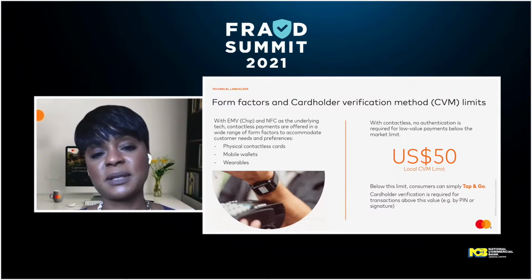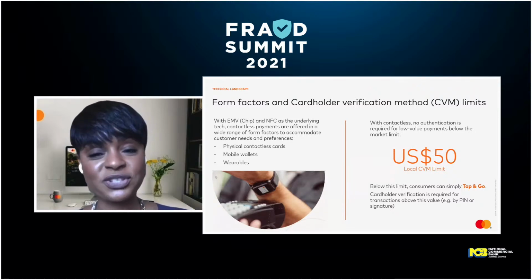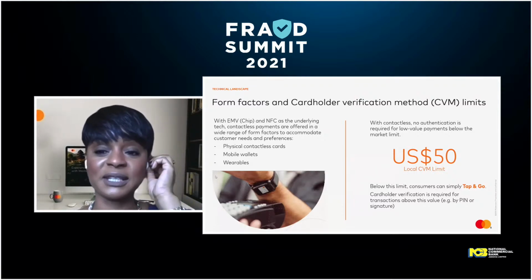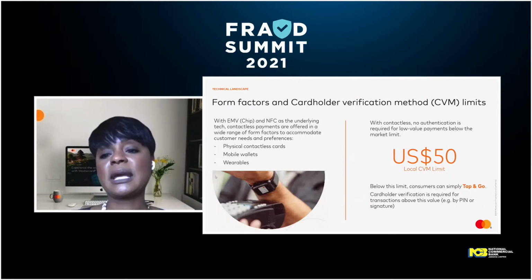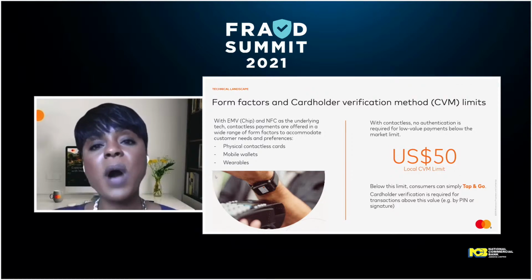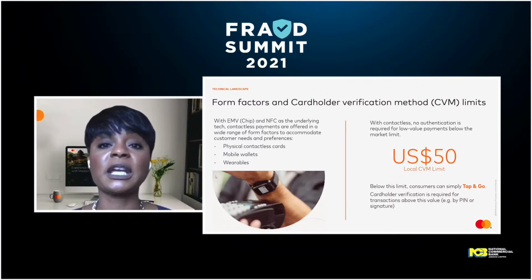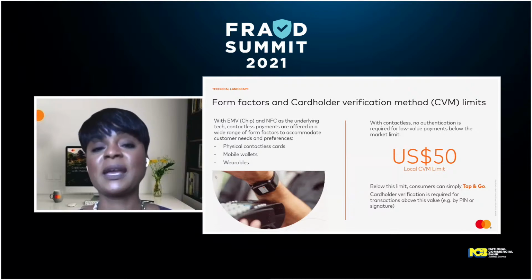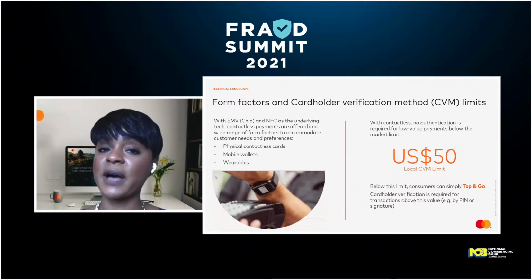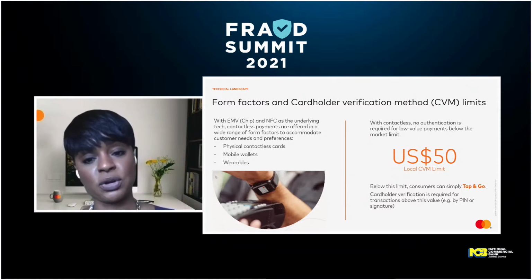Another key concept to understand is the cardholder verification limit. I just caught the last piece of Dane's excellent presentation, so forgive me if he did mention this, but the card verification limit is where we require some form of verification of the cardholder's identity. I did hear Dane emphasize that today, that is either via a PIN or via signature.